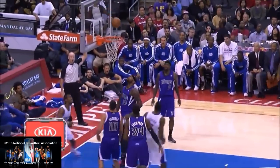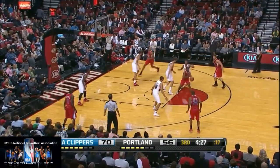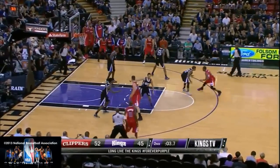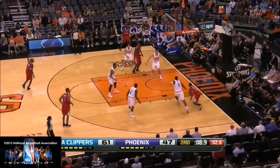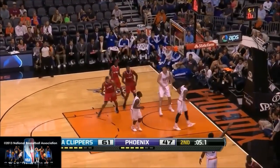So lively, so alacrity. Floater shot. We've seen him get to the rim. Look at that fake. On the left. That is some great play. Paul creates and hits. So good. Back to Paul. Gets it off in time to beat the buzzer and knock it down.